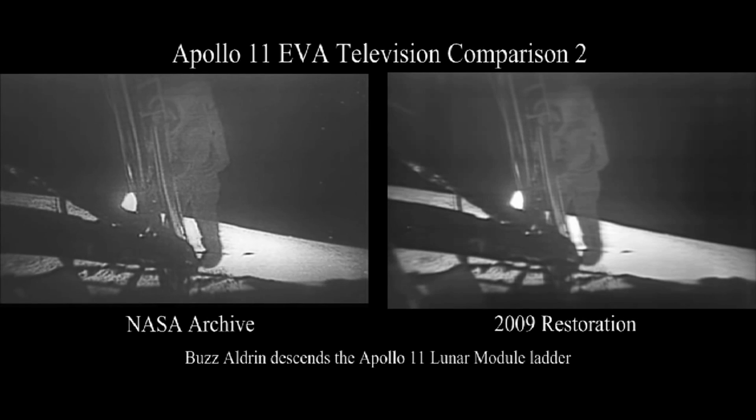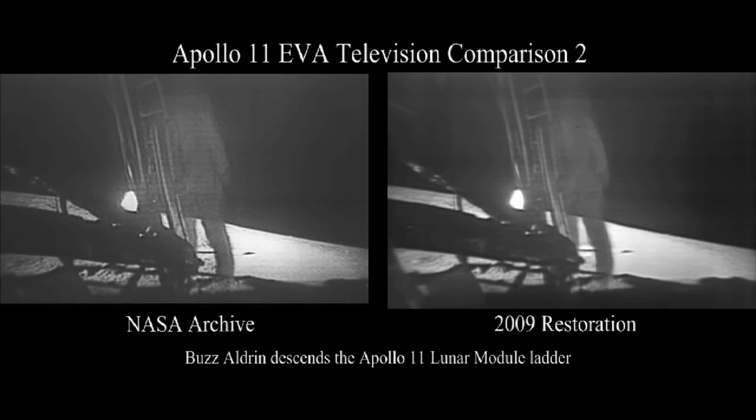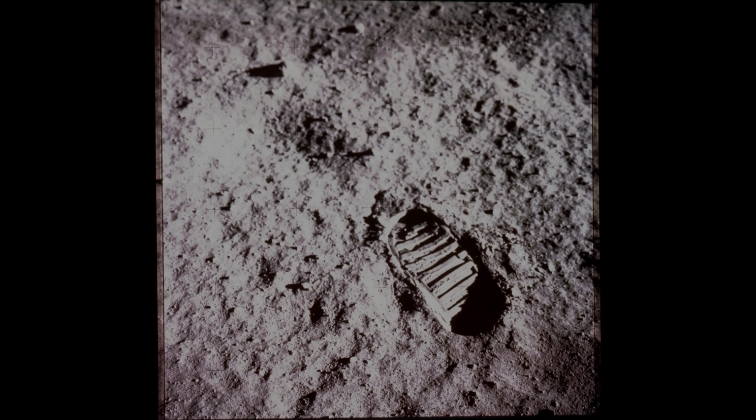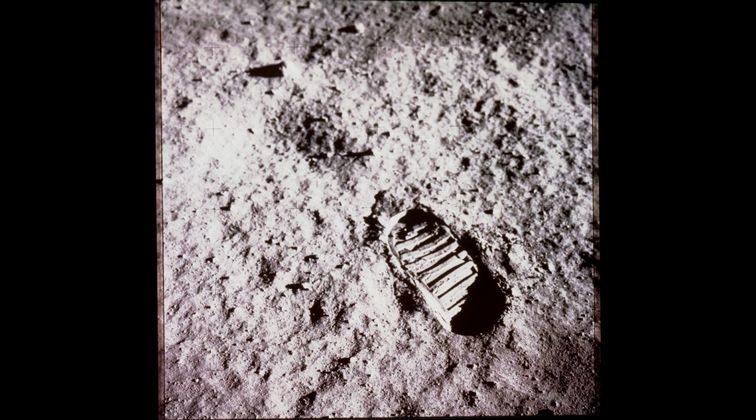Armstrong was first, followed shortly by Buzz Aldrin. TV cameras caught those first moments, but the photographs were taken by Neil Armstrong, and that's why he isn't in most of the shots. The first few minutes on the moon gave us two of the most iconic photographs of the entire mission. Buzz Aldrin descending to the lunar surface, and a few minutes later, his famous boot print on the lunar soil.